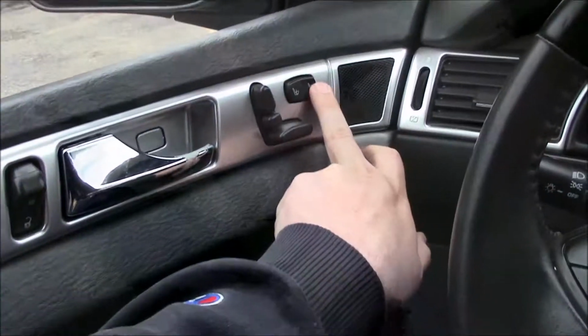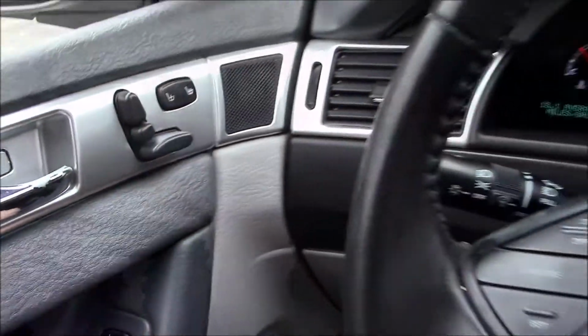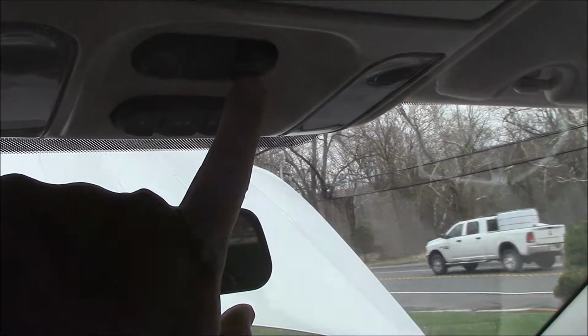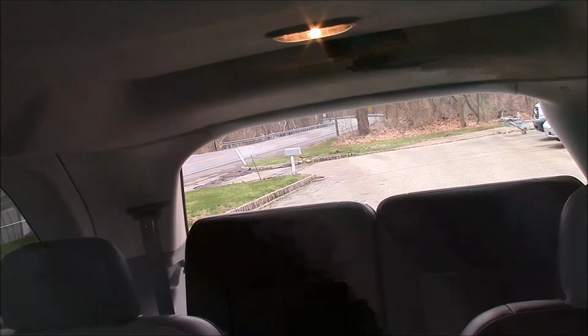Okay, like I said, heated seats. You can see it lit up, and you can set it, you know, if you want less heat, more heat. It's basically got two different settings. This is pretty cool. We do have a power rear door. Alright, so you hear it beeping, and then there it goes, opening it up all by itself. So that's nice if you got your hands full. Of course, you can close it that way as well.